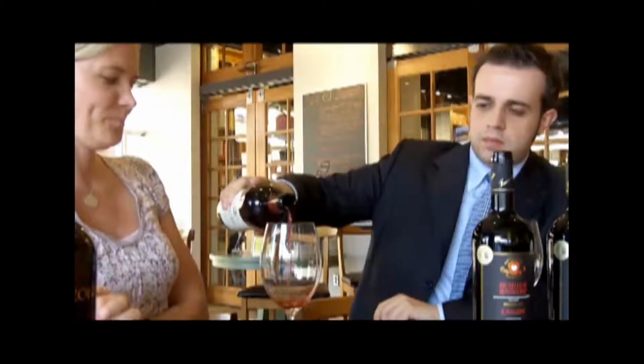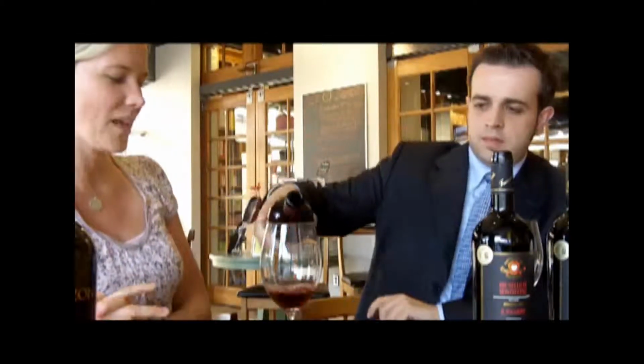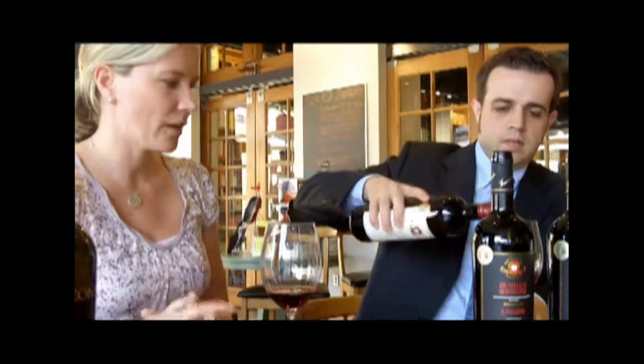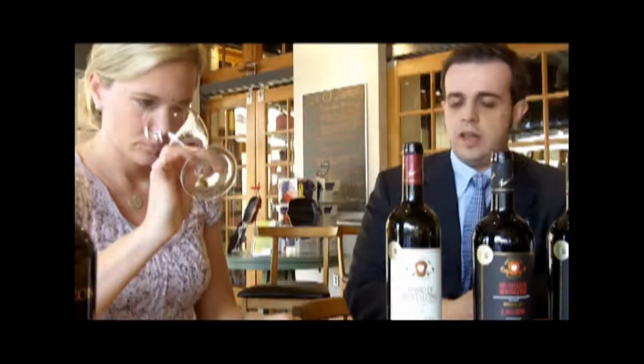I love this wine. It's one of my favorite wines, I think, for the dollar. It just has that beautiful pedigree to it, but it's really affordable. Really affordable. And of course, this is 100% Sangiovese. But we don't just use the youngest vineyards. We wait until they are 15 years old.